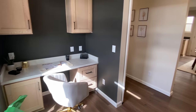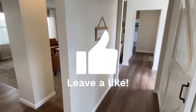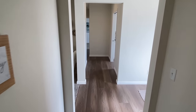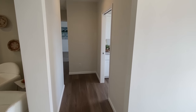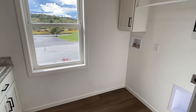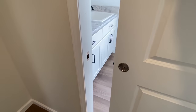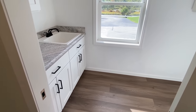It's a big office, right? This could be a game room. Ease on back out of here, and we'll go down this way. Oh, I'm noticing a pocket door. Pocket door right here. And this goes into the laundry room, or, I mean, the utility room.